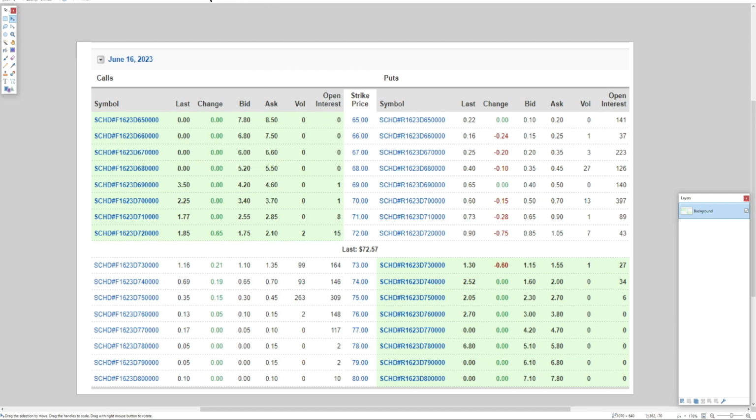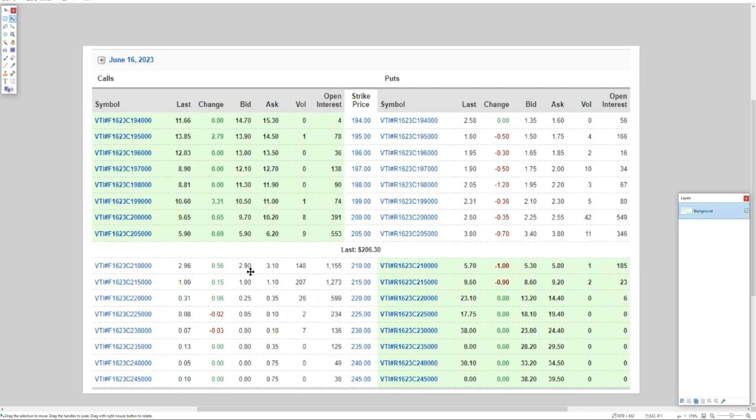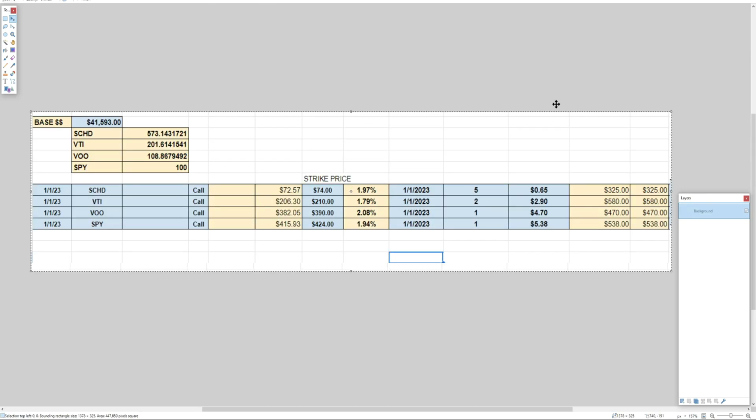So 65 cents is what we're using in this example, and 290 is what we're using in this example. So 65 and 290, 2 option contracts and 5. That would put us at premium on SCHD of $325, and no change. And VTI, those two option contracts would net us $580. So you are getting a little bit more risk right there, but you're netting a bit more.